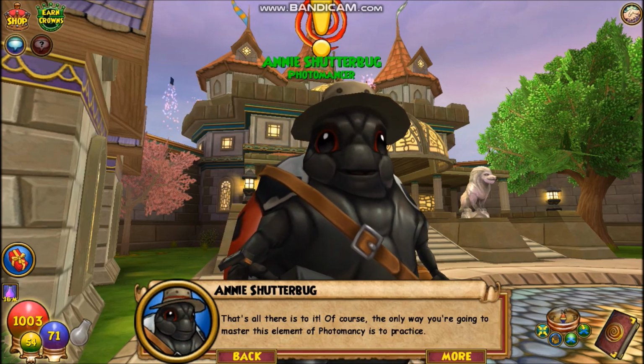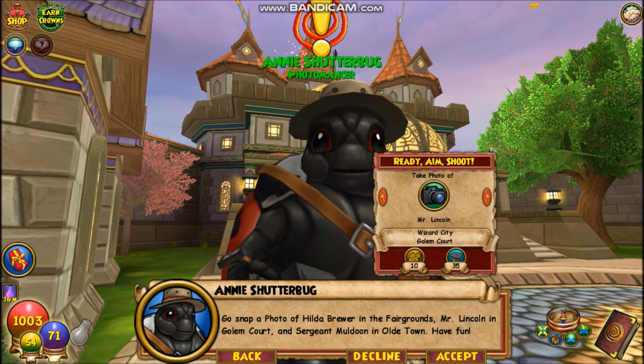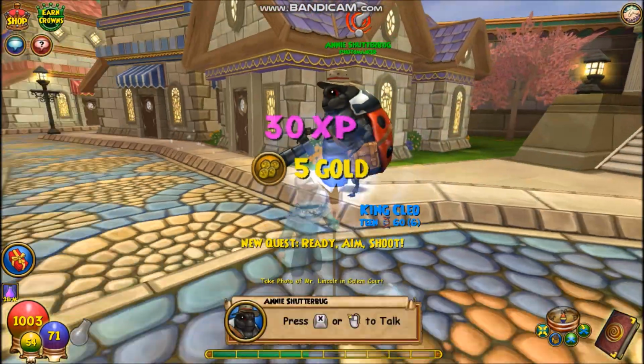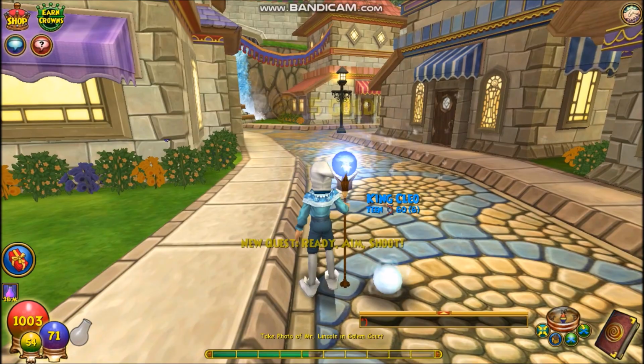Of course, the only way you're going to master this element of photomancy is to practice. Go snap a photo of Hilda Brewer in the fairgrounds, Mr. Lincoln in Gollum Court, and Sergeant Muldoon in Old Town. Have fun!